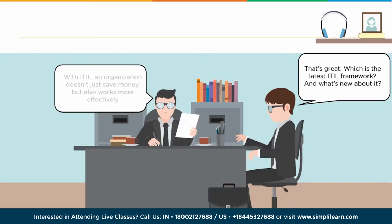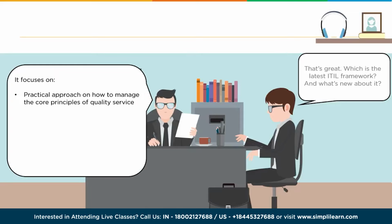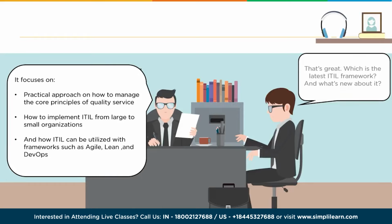That's great. Which is the latest ITIL framework and what's new about it? ITIL 4 is the latest update. ITIL has evolved over many years and ITIL 4 is the latest version, released in February 2019. It focuses on a practical approach to how to manage the core principles of quality services, how to implement ITIL from large to small organizations, and how ITIL can be utilized with frameworks such as Agile, Lean, and DevOps.